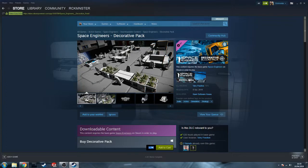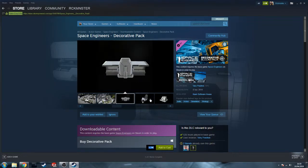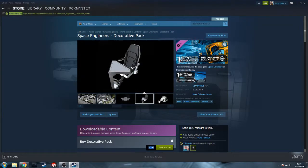Then there's flora, there's tables, new chairs. Here's another example. So you can actually get plant pots and kitchens and other stuff now. So this is just a basic desk. There's also a corner desk.